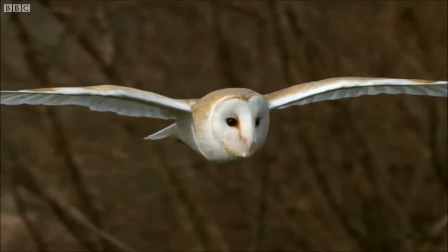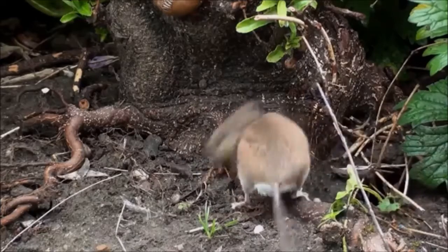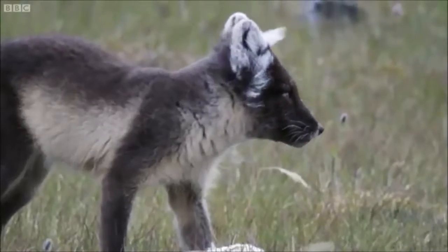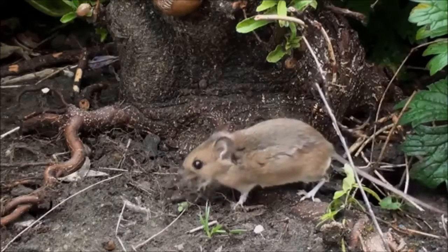It is shown that the interaction between predator and prey influences the evolution of locomotion adaptations. To successfully escape predators, such as owls or foxes, a specialized morphology is required. Running mice have hind limbs, providing speed and stability. This morphology is useful in the mice's habitat.